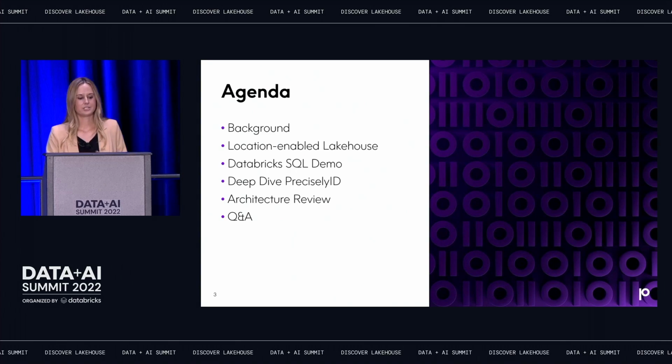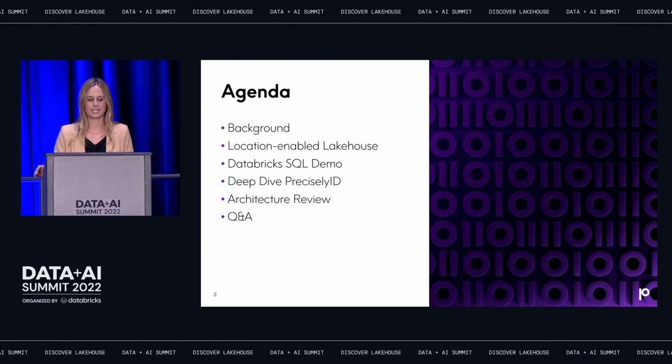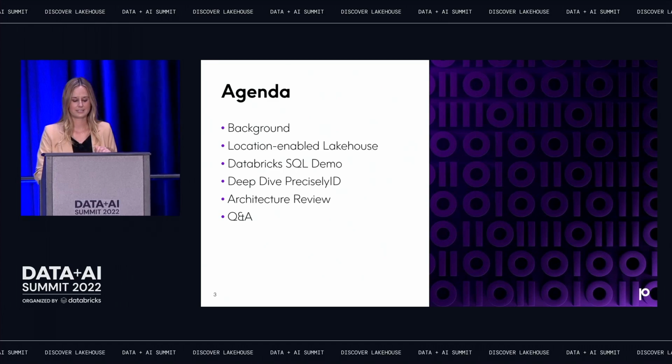So here's the plan for today. I'm going to give you a quick background on how we help our customers use location in their data science workflows, some of the challenges associated with those workflows, and then how we've solved for those issues by creating a location-enabled lakehouse on the Databricks platform. I'll then do a quick demo on Databricks SQL, and then hand it over to Mayank to deep dive into the Precisely ID and the architecture underlying this solution. There is a ticking clock, so I'm going to try to save some time for Q&A at the end.